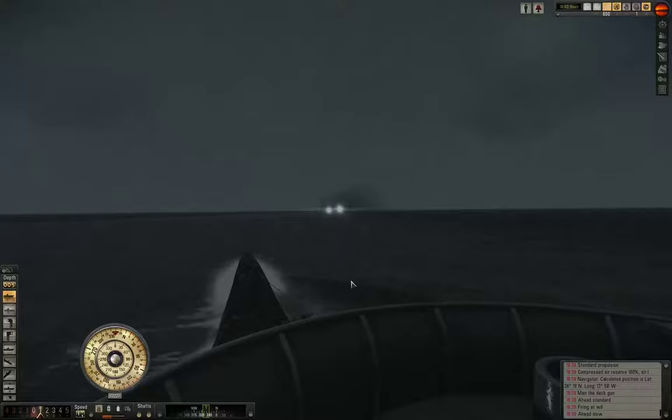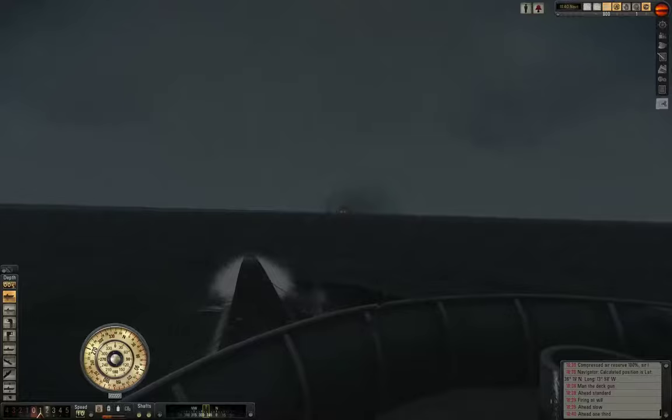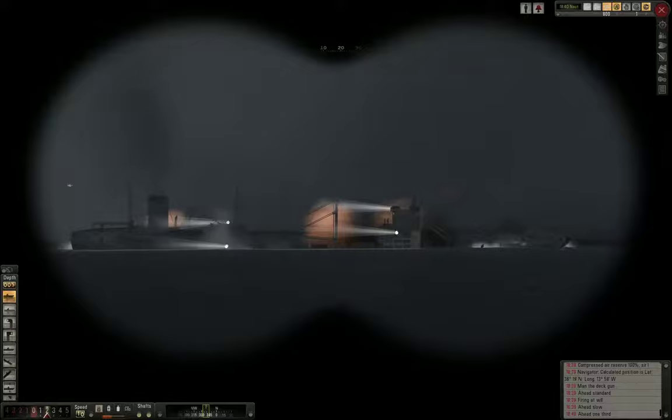Okay, the boat is bobbing in the waves quite a lot. But that was a hit. A few more and the ship should go down. Nope, too far.